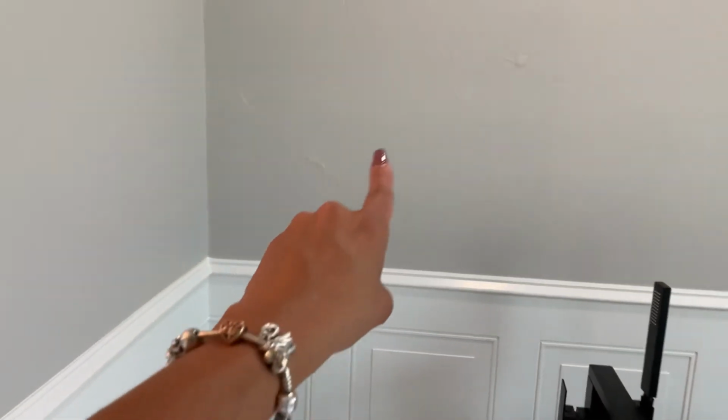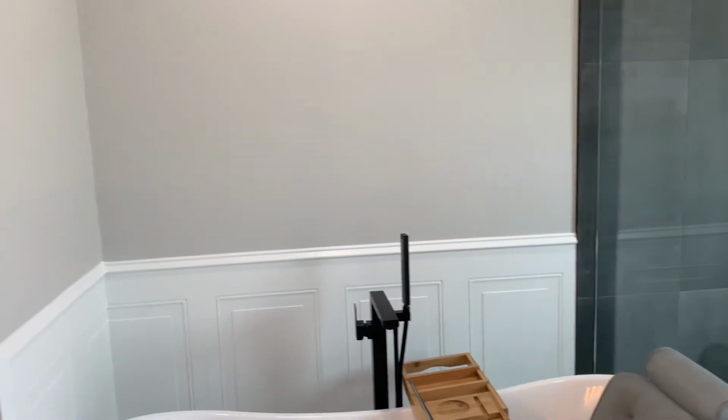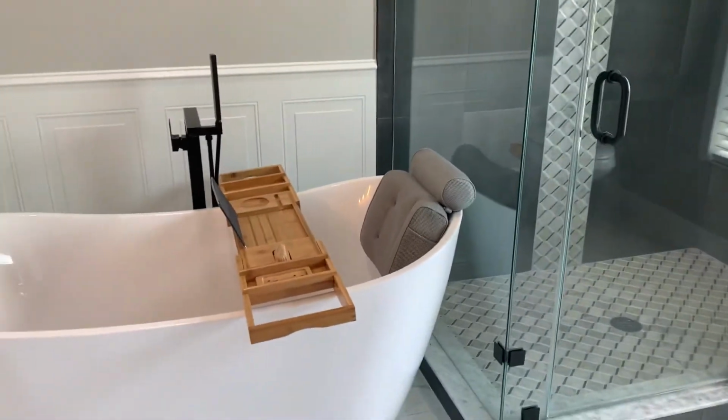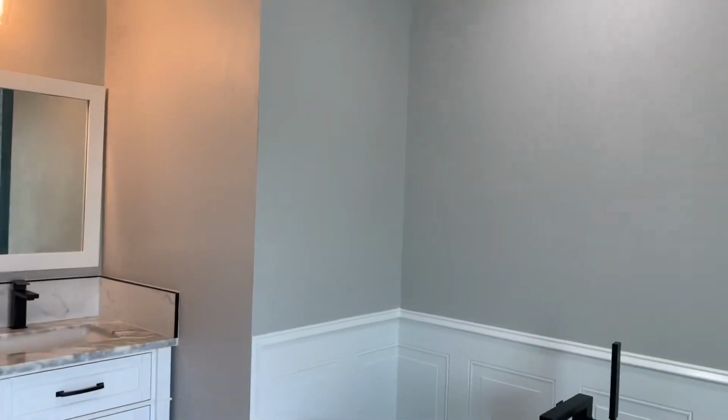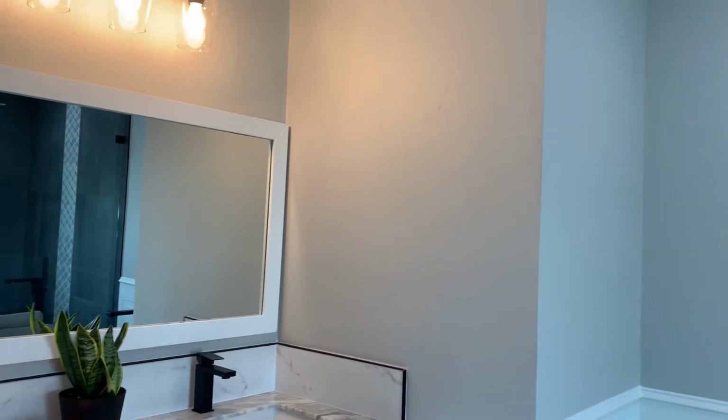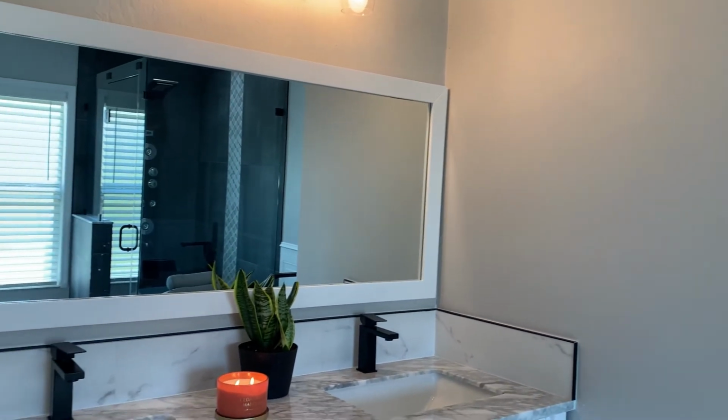And I do have some shelves that need to go up, so maybe I will do a decorate with me for the bathroom, because there are still a few decoration touches that I have to add. Also, the color on the wall is from Sherwin-Williams. It's called Big Chill, and I love how it looks in here. This is the same one that I have in my bedroom, and I just think that it fits so nicely.